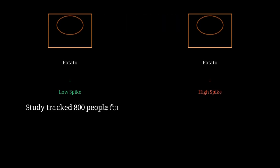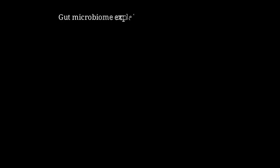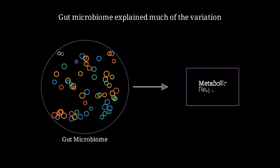The study tracked 800 people for 1 week, monitoring their glucose response to over 46,000 meals. The variation was extraordinary. The researchers found that gut microbiome composition explained much of this metabolic variation. Different bacterial populations process carbohydrates differently. The gut microbiome is like a complex ecosystem. Each colored circle represents different bacterial species. This ecosystem profoundly influences how you metabolize food.